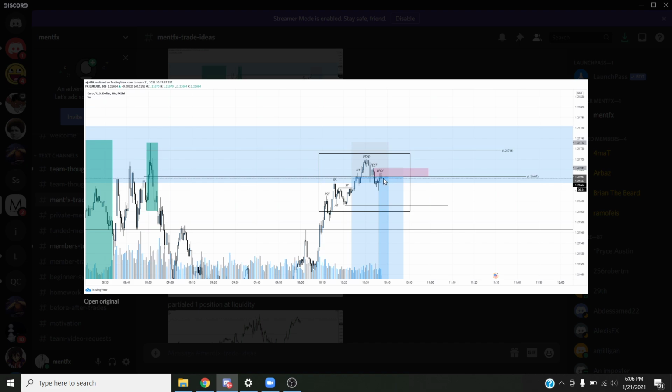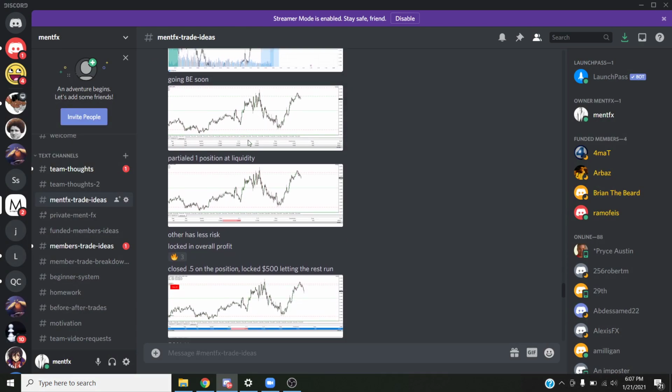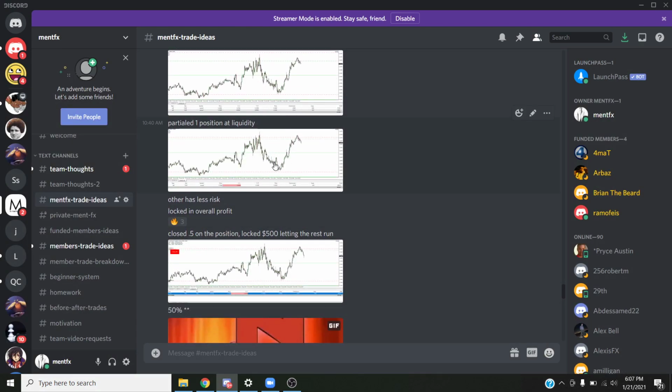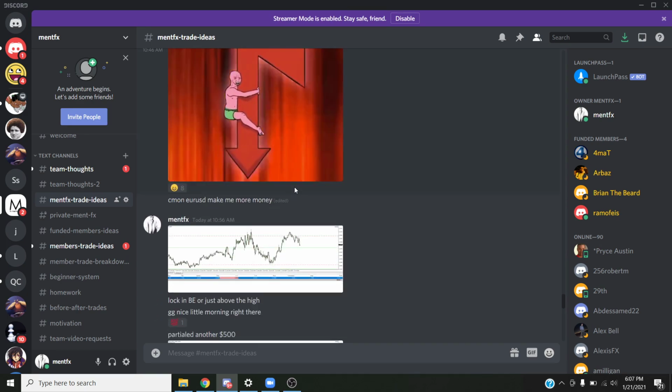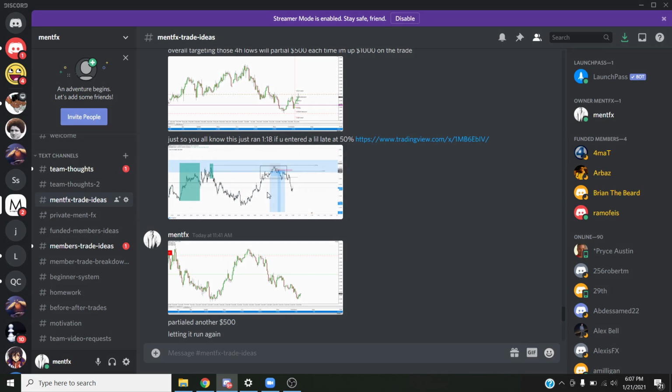As you can see, that was sent out as price was here. Here's the date, here's the time here. You can see this was sent out at this time, looking for sells at this area right here. And then from there on out, again, we went over how we basically managed this trade all the way through. We're not going to go over those things right now because that's mentorship specific.